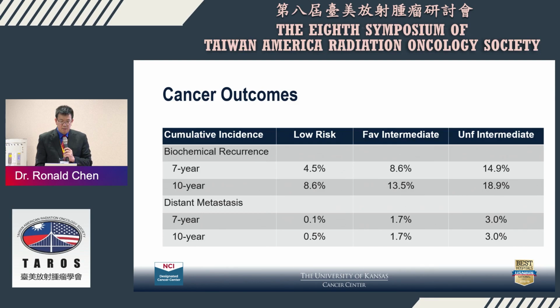What we can look at is the cumulative incidence of biochemical recurrence. Because of the long follow-up, they were able to report 10-year results. You can see that for SBRT for prostate cancer in low risk, 10-year biochemical recurrence was 8.6%, which means that more than 90% of patients after SBRT had no recurrence at 10 years. I think that's a really good number. For favorable intermediate risk, the recurrence was 13.5%, and for unfavorable intermediate risk, 18.9%.